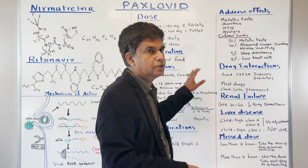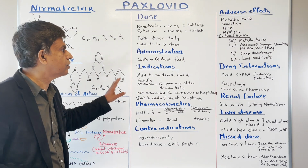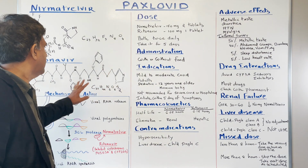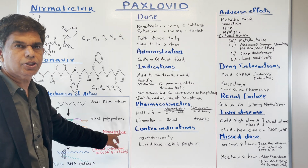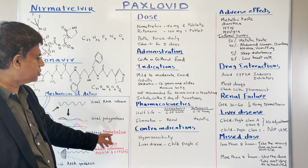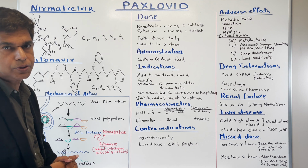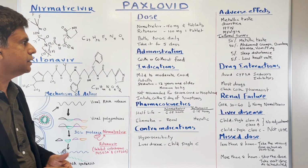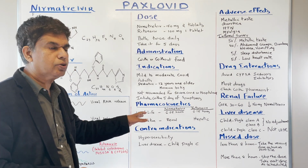So let's go back and summarize a little bit. Let's look at what's going on in a nutshell. We talked about two drugs, protease inhibitors, and the mechanism of action. We talked about the 3C-like protease inhibited by nirmatrelvir, and ritonavir. What does it do? It makes the concentration of nirmatrelvir high. And the dose, you use it twice daily for 5 days. And remember, it's only for mild to moderate disease, not for severe disease. Remember that.